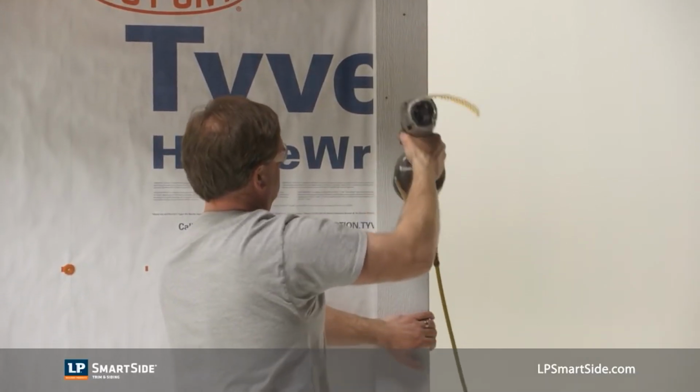There's many applications where I would install LP. If I had a doghouse, I would install it. If I had a shed, I would install it. But the problem is all of these builders, they're switching to LP because it's better and easier for them.